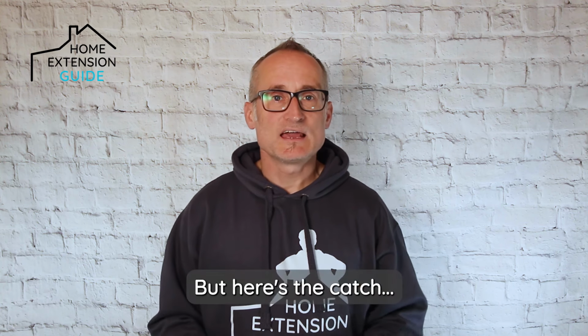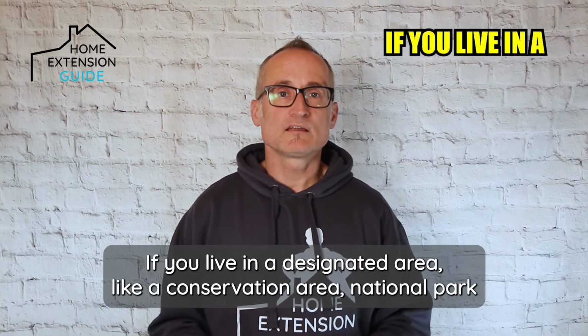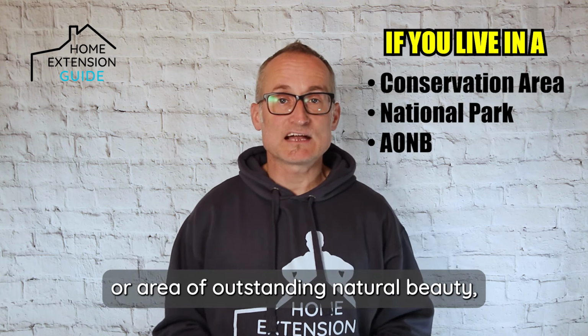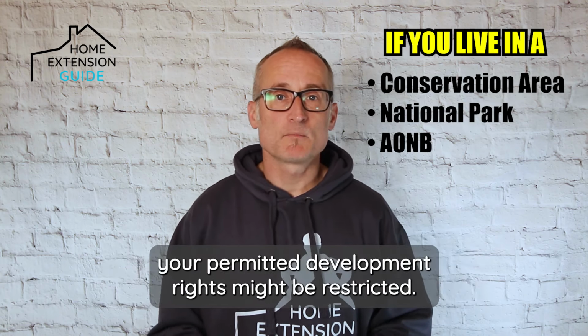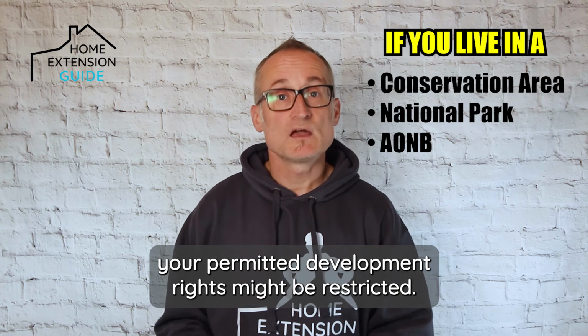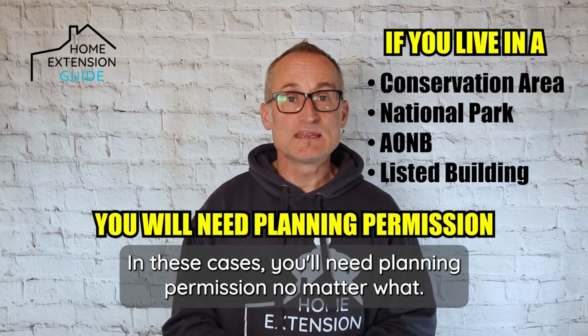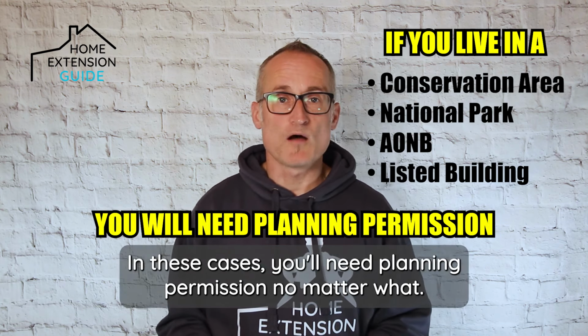But here's the catch. If you live in a designated area, like a conservation area, national park, or area of outstanding natural beauty, your permitted development rights might be restricted. Same goes if you live in a listed building. In these cases, you'll need planning permission no matter what.